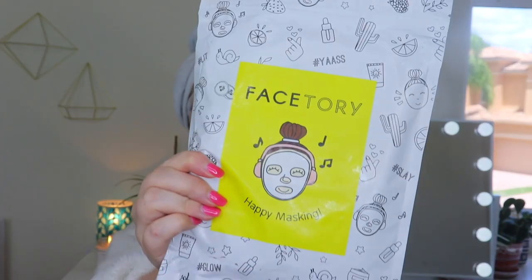So today we are opening up the Facetory for July 2019. As you can probably tell based on how I look and also the look of this subscription and the name, this is a sheet mask subscription. I had one sheet mask left from last month. I kept it so I could wear it today. So I'll tell you about the mask I have on my face now, and then we will get into the subscription. Well, I guess I'll tell you about Facetory first. Like I said, it's a face mask subscription.